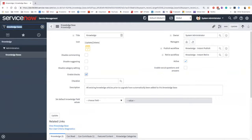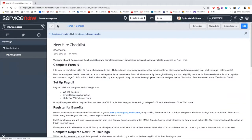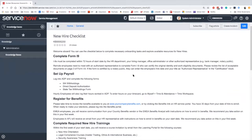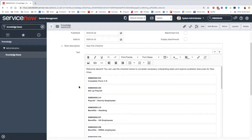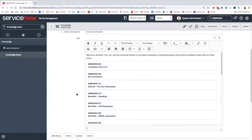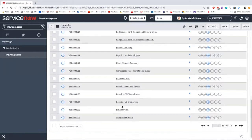Let's show an example. Let's look up a knowledge article that is utilizing knowledge blocks. So here I pulled up a knowledge article called New Hire Checklist. If we go into the configuration of this article, it's utilizing numerous knowledge blocks. This one actually uses 12 knowledge blocks that are part of this knowledge article.